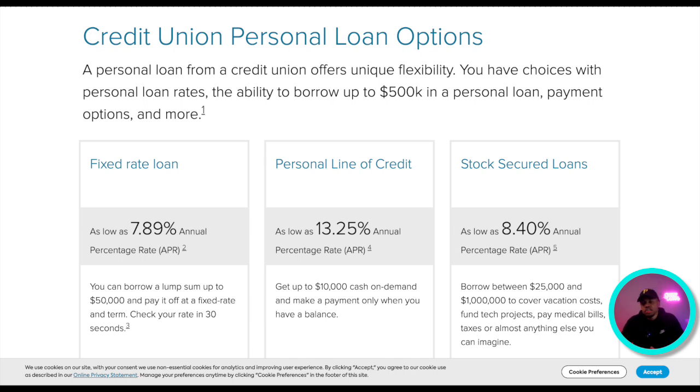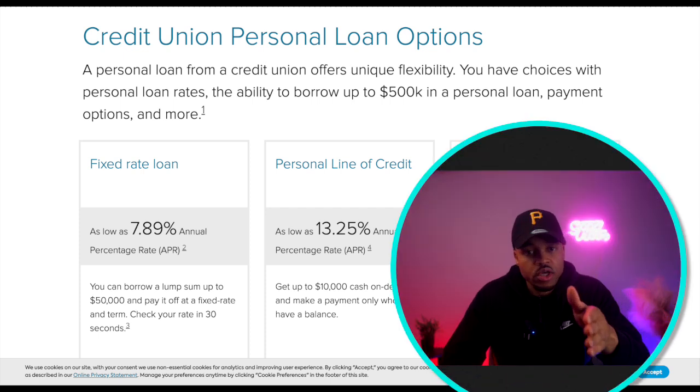So this is just the easy way on the first place that you can use, First Tech Credit Union, to actually get that personal loan to really help you, okay? Now, I just always want to give at least 2 options or more.